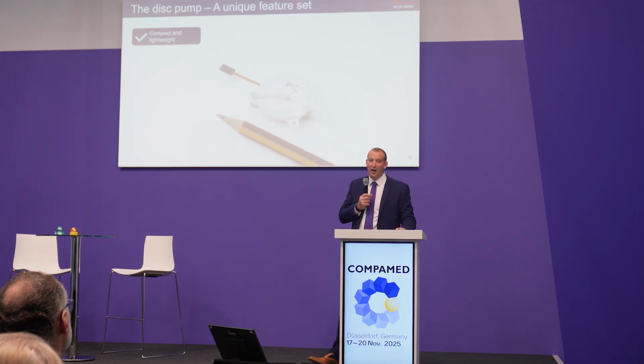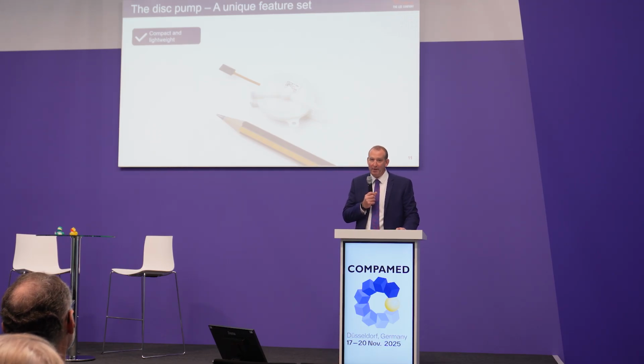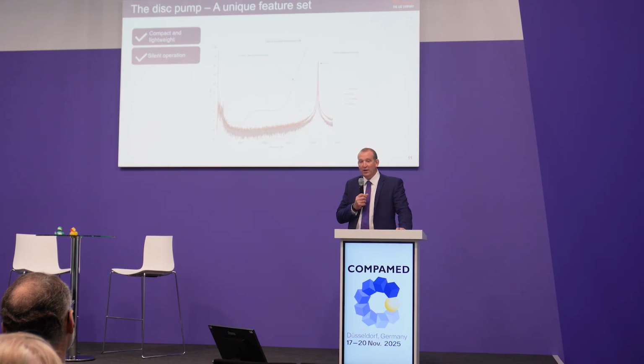Well, first off, I talked about needing to have compact systems on doctors' desks. Space is always a premium. So you can see here, it's about the size of a €2 coin.